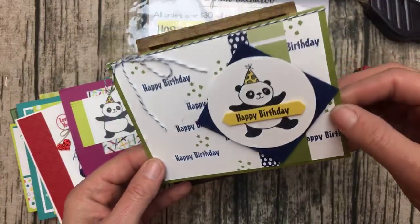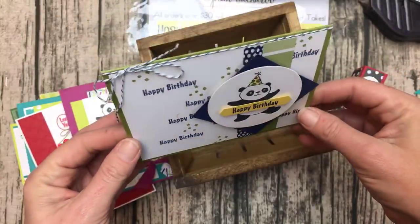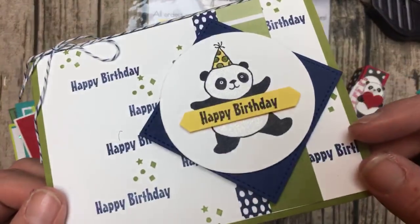And then here's a sneak peek of my Stamp Club card coming up in February. He's glittery, too. Can you guys tell? He's glittery.